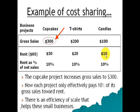But they used to pay $20 in rent. Now they're only paying $10 in rent. And they didn't do anything. Their sales didn't increase at all. They went from 20% of their gross sales towards rent to 10%. This is where you get the efficiency of scale.